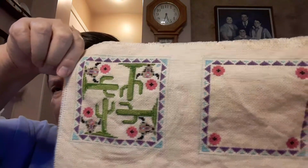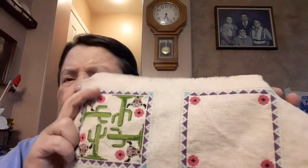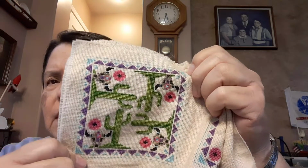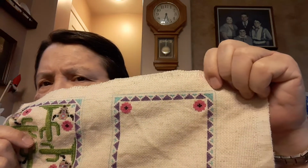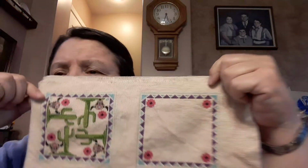It's very tiny, but it also seems like a synthetic, like a blend. It's not 100% cotton. I don't know, but all I had left to do, I did all the stitching, and then I did this little back stitch line, and then I did the same back stitch line around the back piece, and so this is all done. So I just have to cut it apart and stick it together.